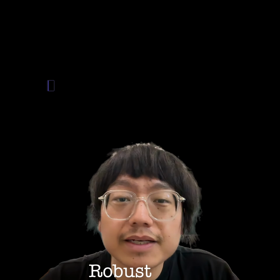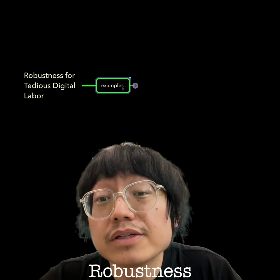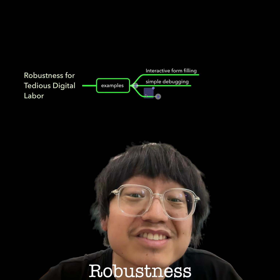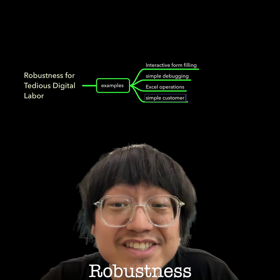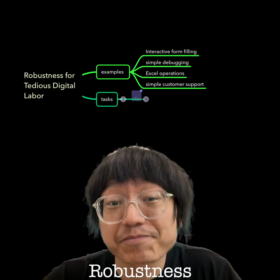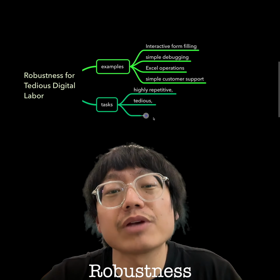The first step is robustness for tedious digital labor. For example, handling tasks like interactive form filling, simple debugging, Excel operations, or simple customer support. So the first rung of the ladder focuses on tasks that are highly repetitive, tedious, and potentially error-prone, and so performed by humans for extended periods. These are relatively well-defined tasks, often governed by explicit rules and straightforward instructions, right?